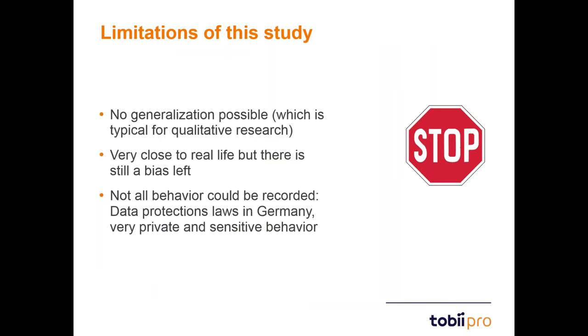There are of course limitations. As with other types of qualitative research, it's difficult to generalize for the whole day of the participant, but also for the whole population. It's very close to real life, but there's of course still a bias left. The participants at least know subconsciously that they are eye tracked, but it's already much better than before, and it's probably better than with many other research methods.